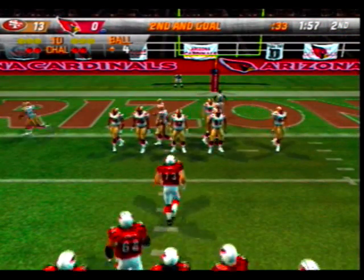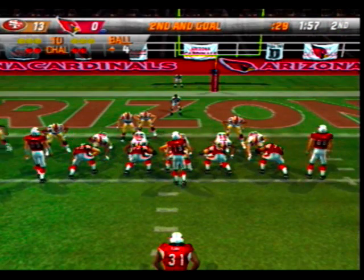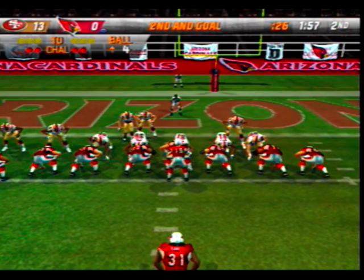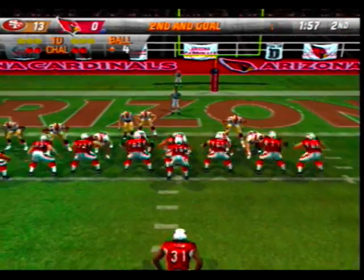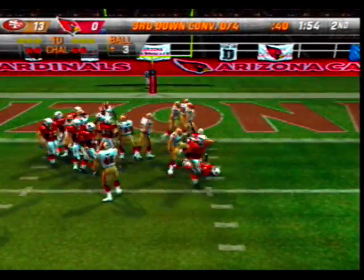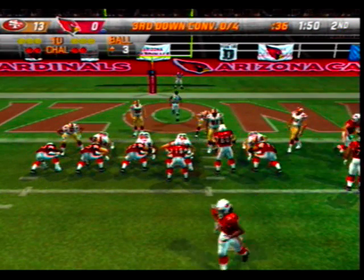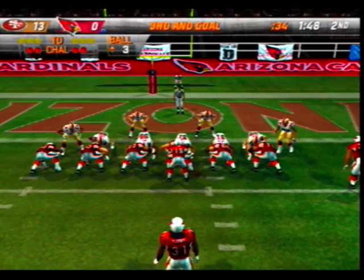It's second and goal at the 4-yard line. Only one man in the backfield. Russell is there for the tackle at the 3-yard line. I like the hurry-up here. It's a change of pace, and it's a way to get the defense uncomfortable.